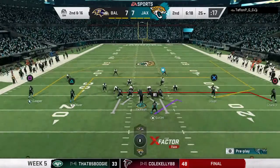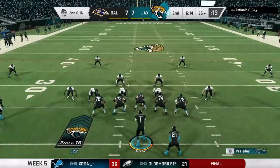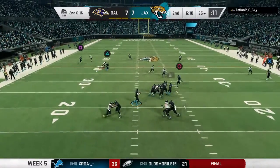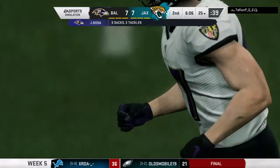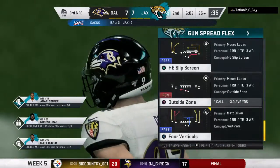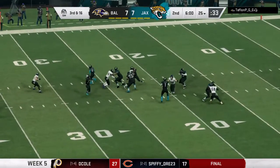Protection certainly going to need to be a bit better here on 2nd and 16. Throwing is Jackson. Under pressure again, and down he goes again. Joey Bosa in there to get him, and on the season now, that is 9 sacks for him. Third down and 16.